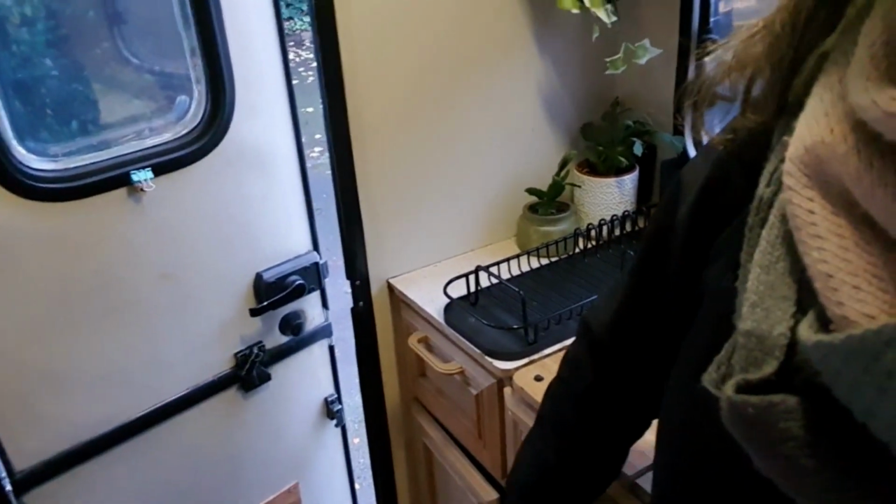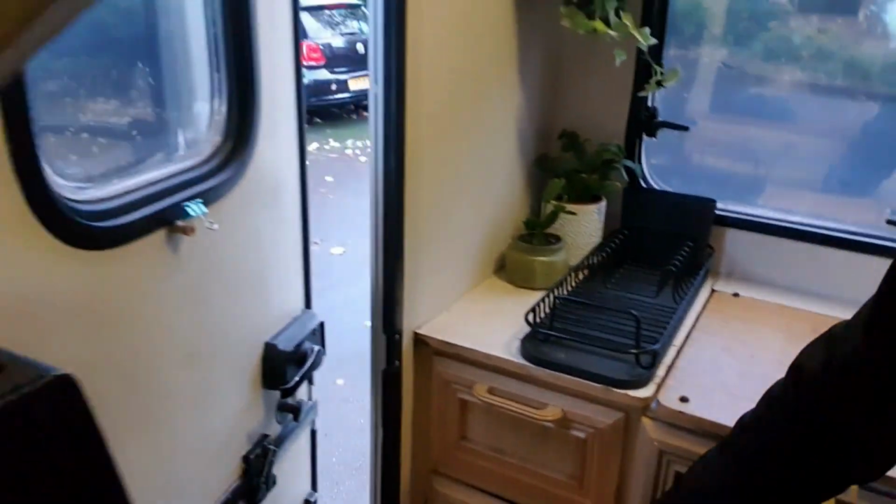I've got these handles. They were from my friend Alison, who's another furniture painter. She had some leftover handles, so I've got enough of those to do them in black for the upper cabinet doors. And I might do push catches. In fact, I did install one down here.